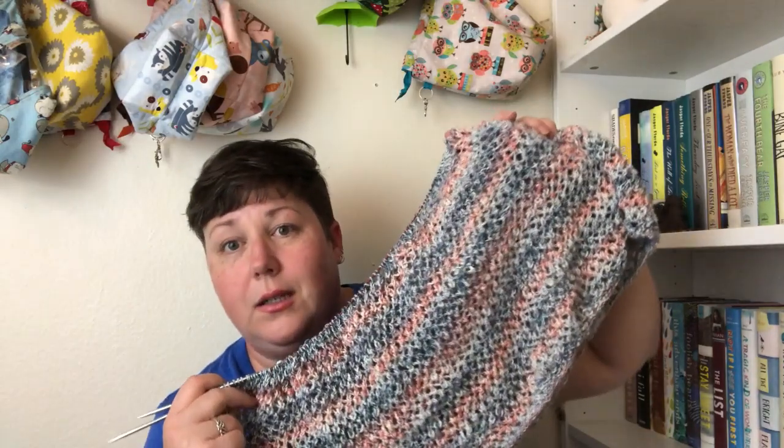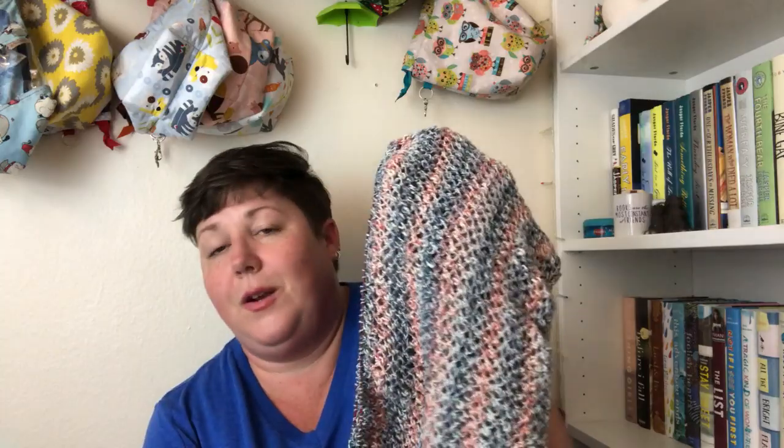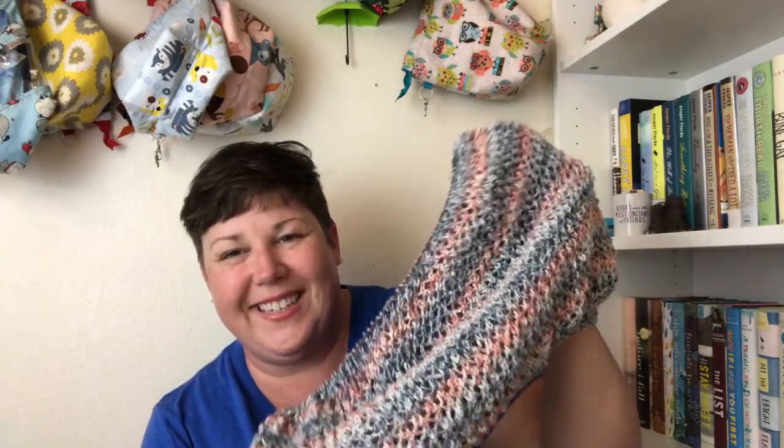It is meant to be oversized, so I'll be able to wear it this summer, and I should be able to continue to wear it, because oversized is oversized, right? So yeah, that is the progress on that. I am really trying to get this done soon. Now is the time to wear it. I mean, now is the perfect weather for this.